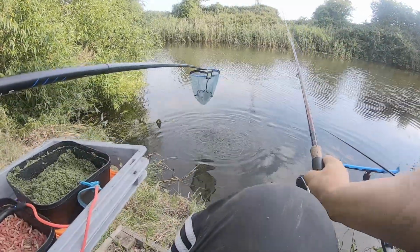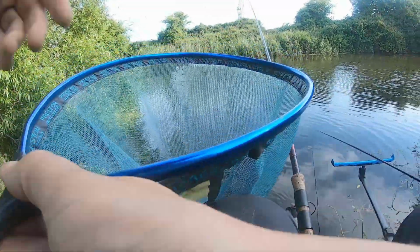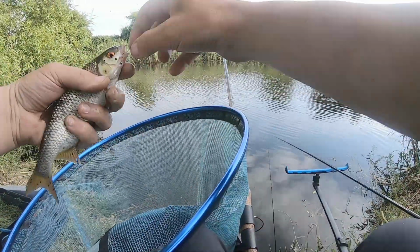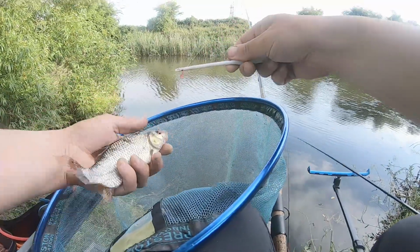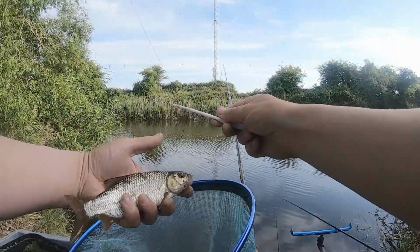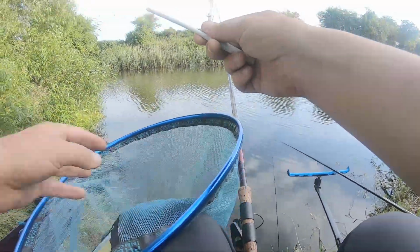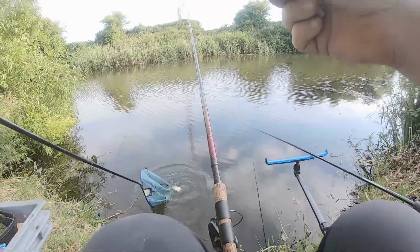Have a little look at him. That was good timing putting the cameras on. Got a little bit of black spot on him. He's hooked nicely in the bottom jaw there. Yeah. Sorry, Mickey Cat Hat's getting in the way of the camera again. There we are. Nice little roachy. Not going to throw him back for me, he's too far. We'll just release him.